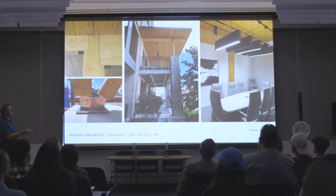And then this is a finished conference room within the space. As you can see, when a tenant comes in, all they're really selecting is the lights because more or less everything else is kind of done with those spaces.